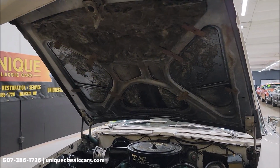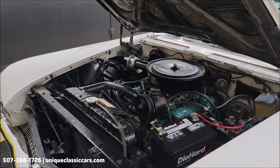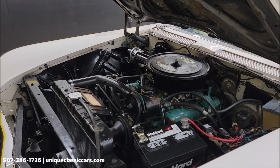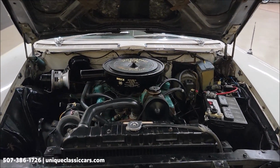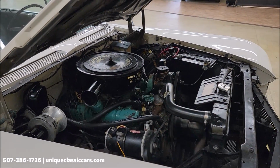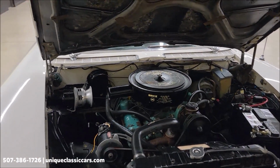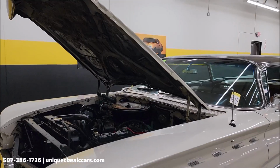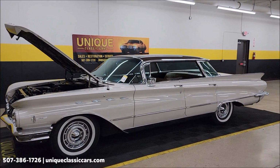So look at the underside of the hood. There it is. Nailhead 401 V8, numbers matching, original engine to this car. Battery disconnect from the Die Hard battery, for when it's in storage or maybe in between drives, new radiator, master cylinder. It's definitely a Buick, 1960 Buick Electra, four-door hardtop, otherwise known as a flat top.